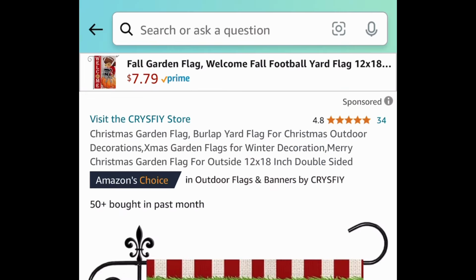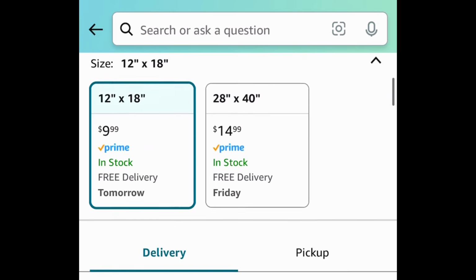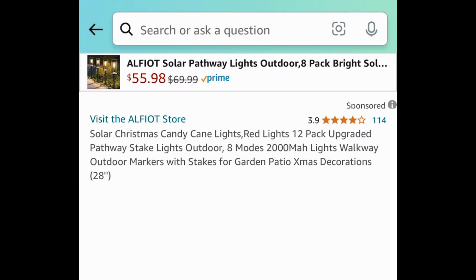If you want a Grinch Christmas garden flag, here it is. This one right here is priced also at $9.99, but with our code, we're getting it for $5.99. Let's move on to lights.